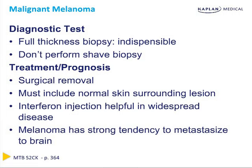Melanoma has a strong tendency to metastasize to the brain, and although melanoma is only about 1 to 2% of all cancer deaths in the United States, it's the number 4 lesion to go into the brain.